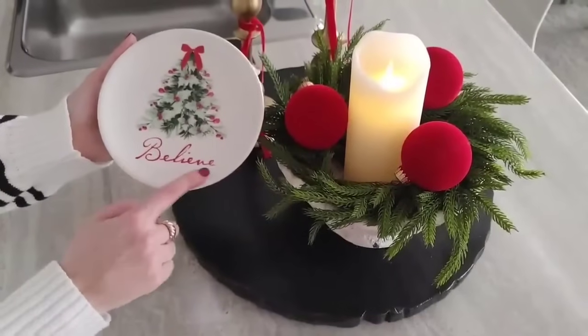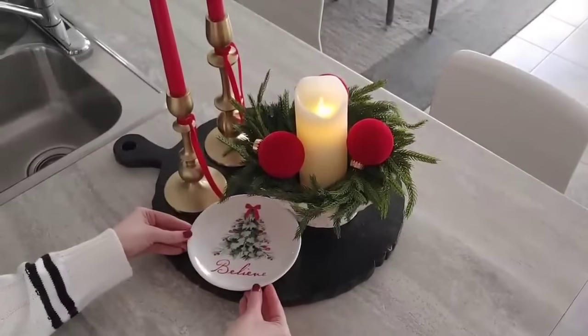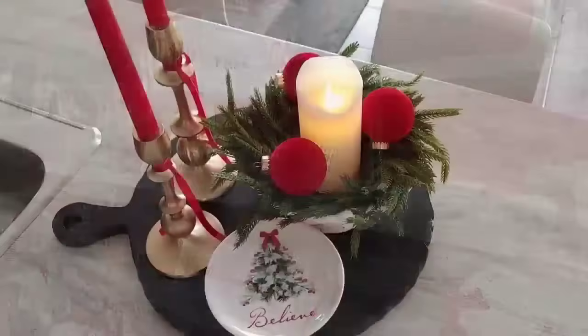This little plate is so precious. I love the simplicity of it, but it just says Christmas, almost like a vintage Christmas. And this was from Michael's this year, and it was from the Night Before Christmas collection, which is so gorgeous.